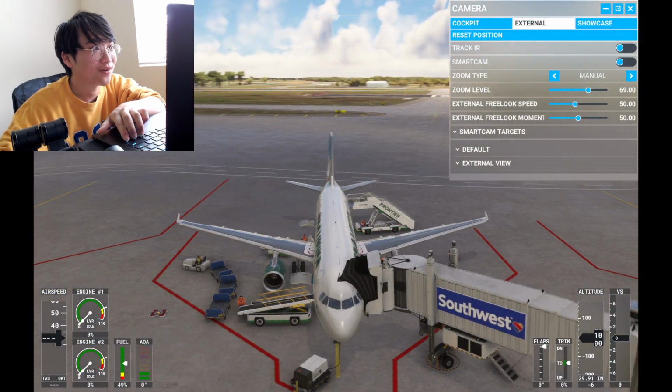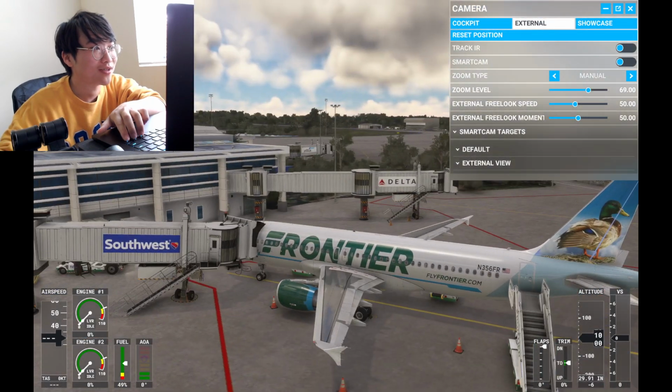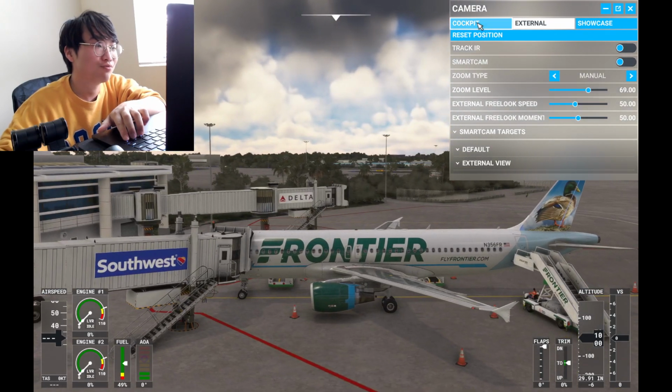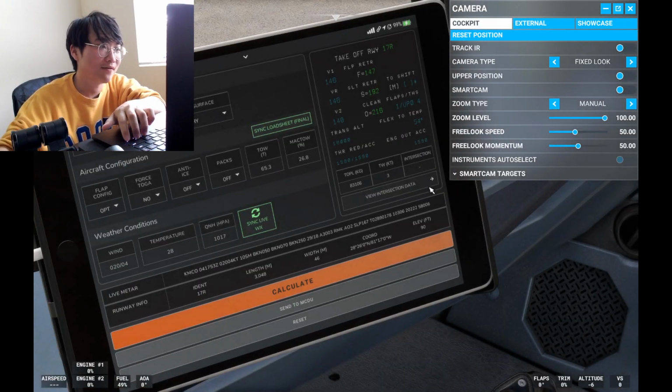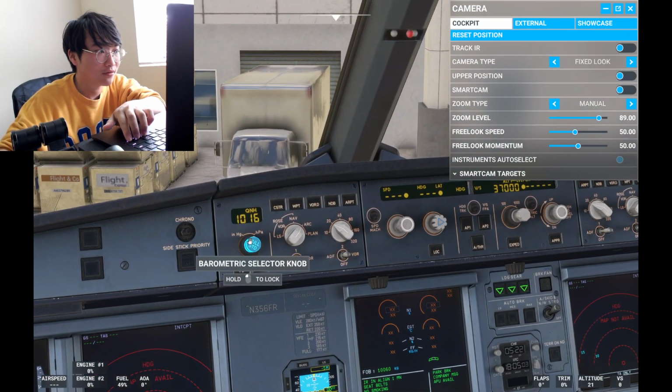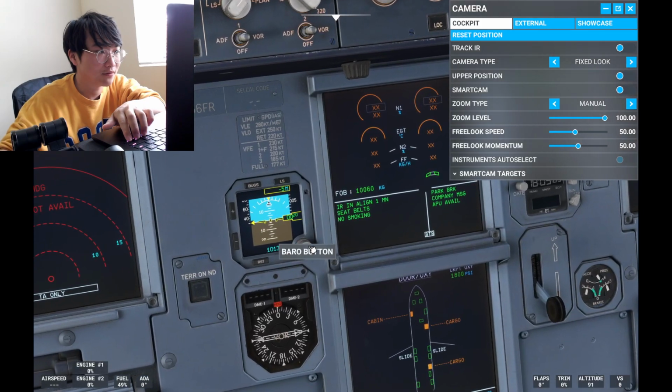I hear the sound of the guy taking off. I just don't know which runway it is. No, I don't see the traffic. But it's a pretty accurate sound to real life, which is really cool. Set the altimeter. It's 1017.